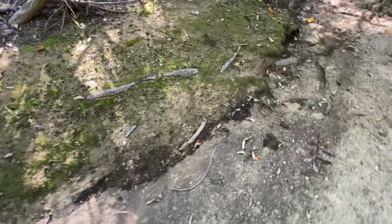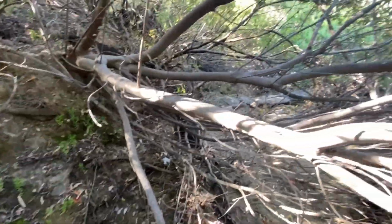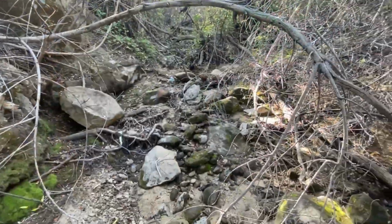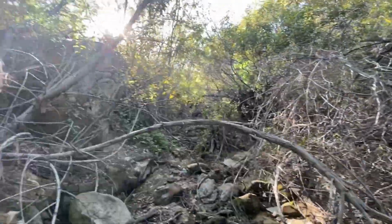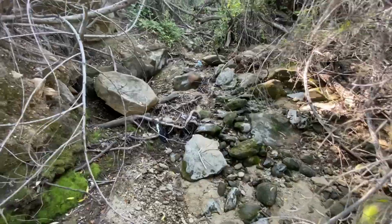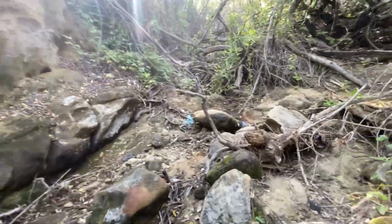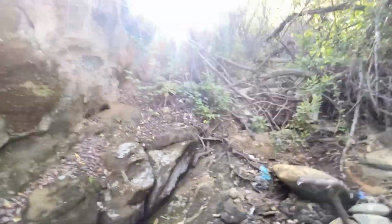What? You can hear the train coming. I see a lot of evidence of moisture here. It's been a while since the last rain. There's no way that this is a result of that.